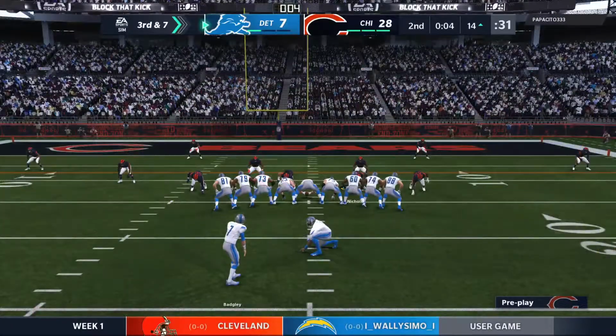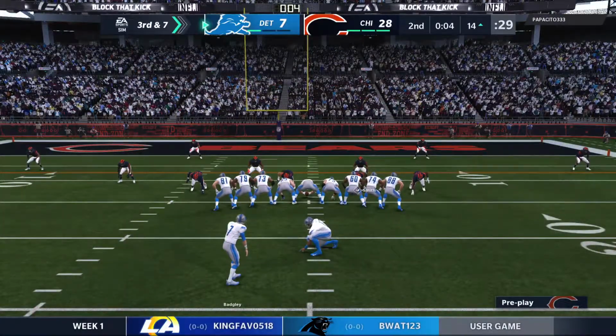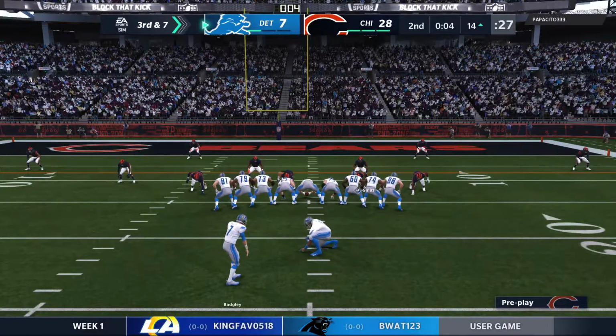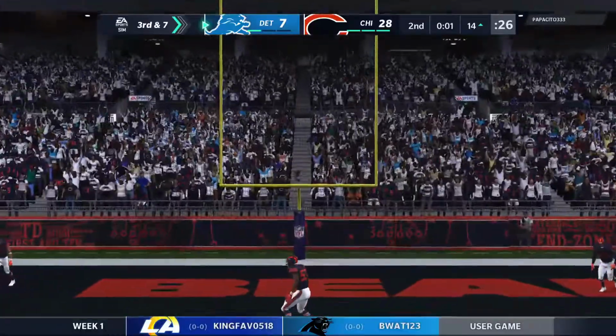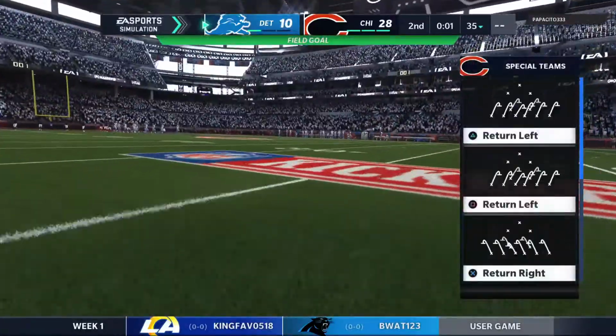So with 4 seconds to go in the half, here's the field goal unit onto the field. 1-yard attempt. Badgley able to knock this one through.